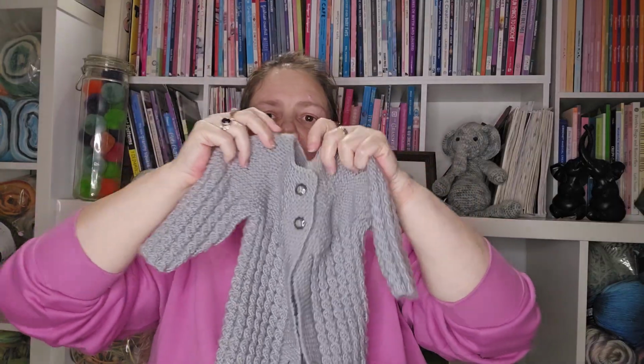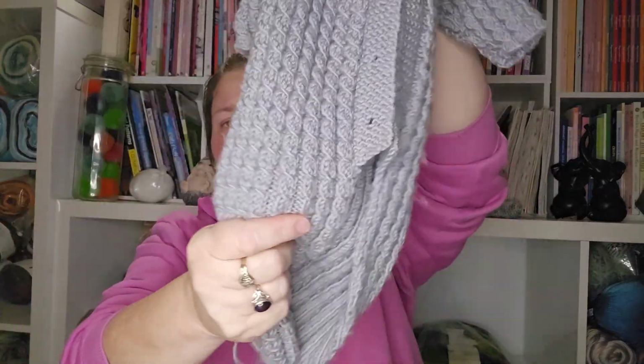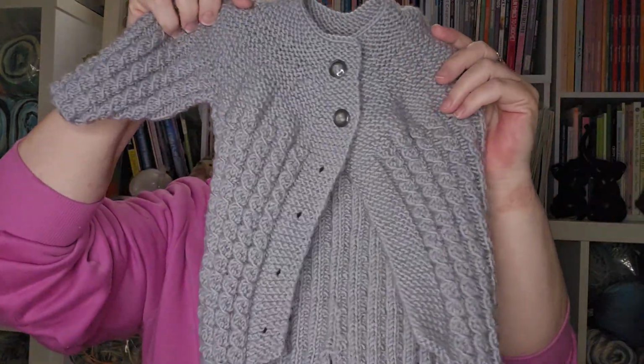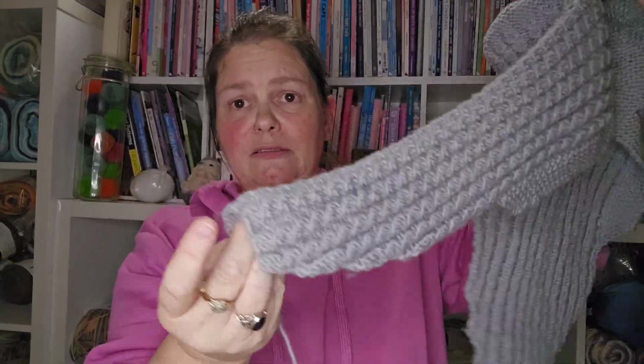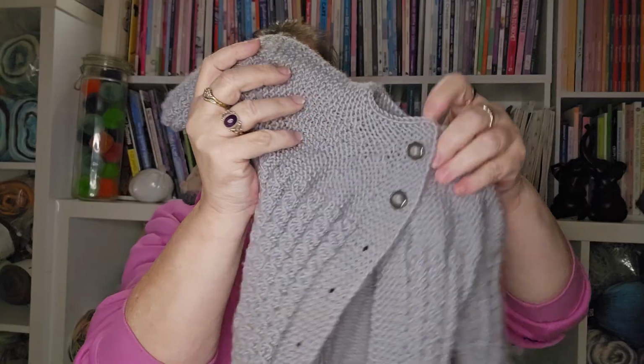Isn't that gorgeous? It's beautiful, and it's wool. But it's gorgeous. All it doesn't have is any cuffs, so no ribbing, and it's not sewn together at the crotch, and it doesn't have all its buttons on. It has some of the buttons on.